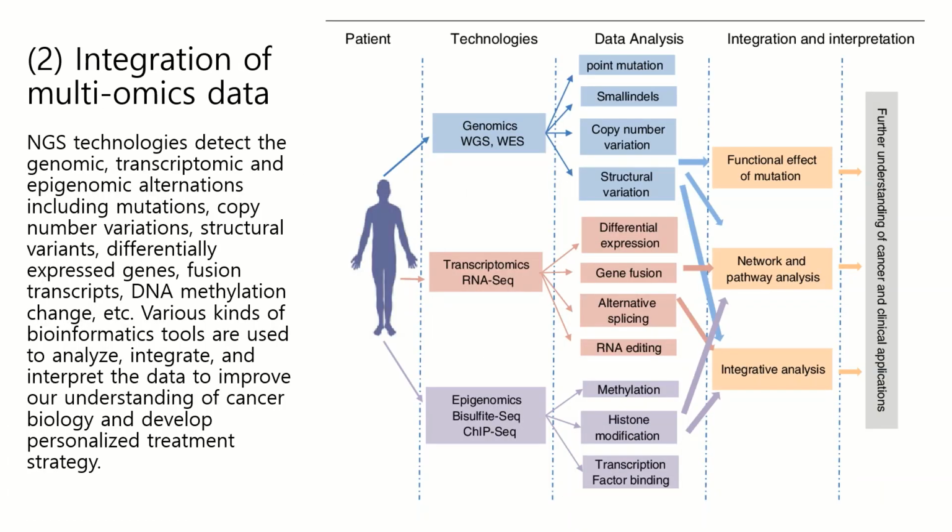The second issue was integration of multi-omics data. At the beginning, we just planned whole genome sequencing or whole exome sequencing, but we realized we needed to perform transcriptome RNA-seq analysis, and epigenomic study is required in some cases, and we also have to add other omics like proteomics or metabolomics. But we had some trouble integrating these multi-omic data into a meaningful result. So we tried to develop a multi-omic integration and analysis pipeline, but it is just at the beginning stage now.